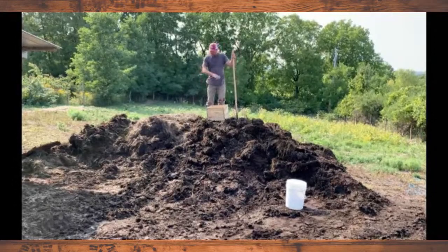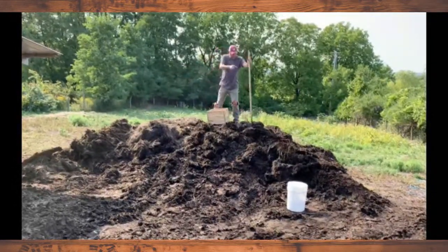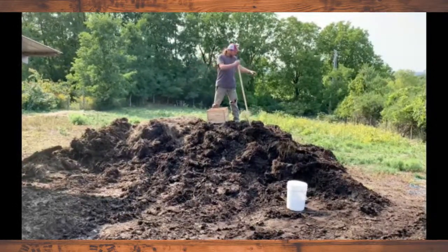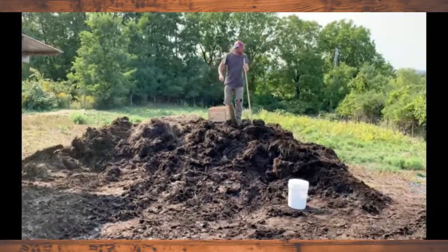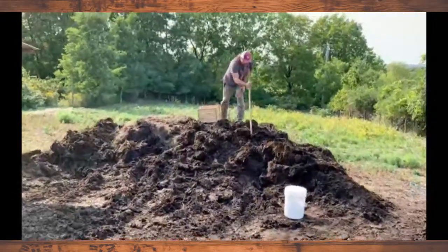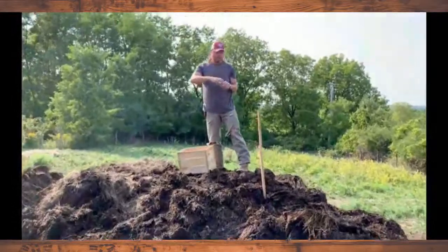So the pile is generally in this fashion. We're going to go 502, 503, 504, 505, 506, 507. 502, which is the yarrow preparation.